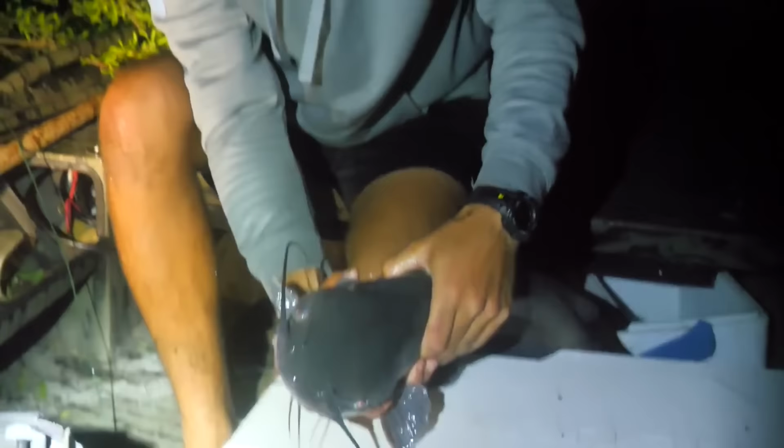Hold them up. That's a hefty one. Oh, Willie. Oh, he's coming for you, bro. He's probably 7 or 8 pounds. At least. Can't be mad at that. Wish it was a flathead, but we'll take the big channels.